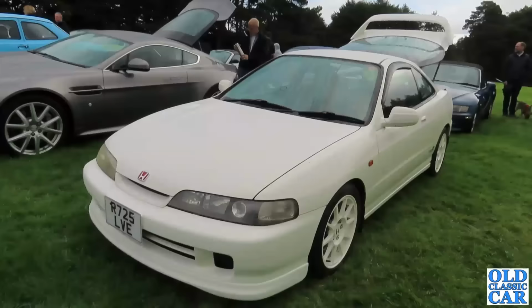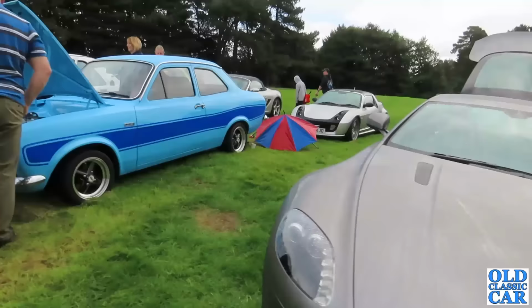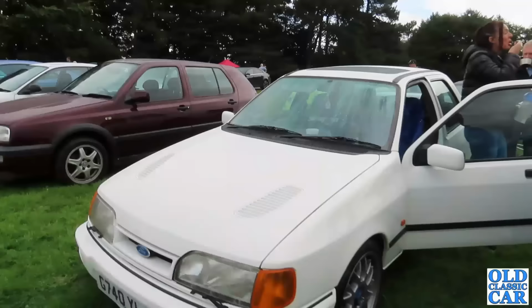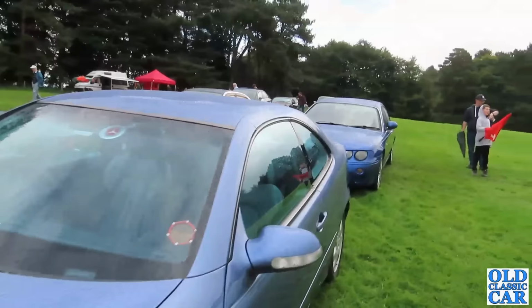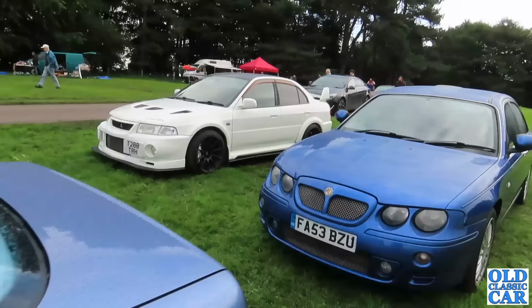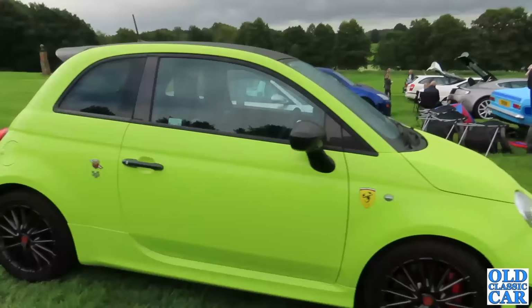Bonnet up, Aston, bonnet up on the Mark 1. There's that Sierra, the Sapphire Cosworth, Golf GTI Mark 3, Honda Mercs, including the American Spec SL, which I've seen before on the end there. It's always nice to see that out and about. Evo Mitsubishi over there, MGZT, the Abarth version, the 595 version of the modern Fiat 500.